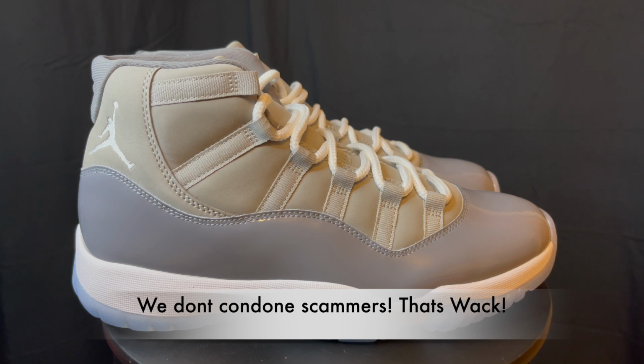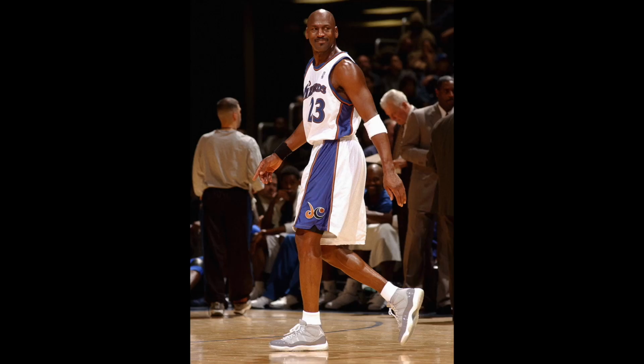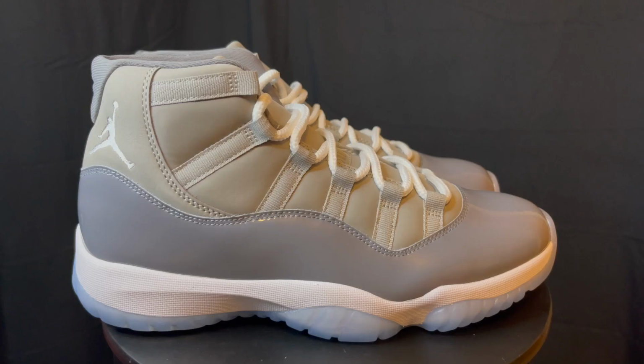We haven't seen this shoe release in quite some time. I think 2010 was the last time the retro came out. And before that, it was 2001. I believe Jordan wore this shoe on the court when he was with the Wizards. So you know it's like a true retro, for real. It's not like some made up colorway that everybody's bugging out about.